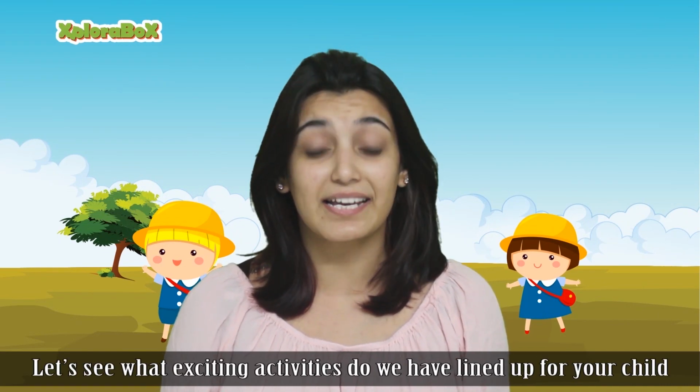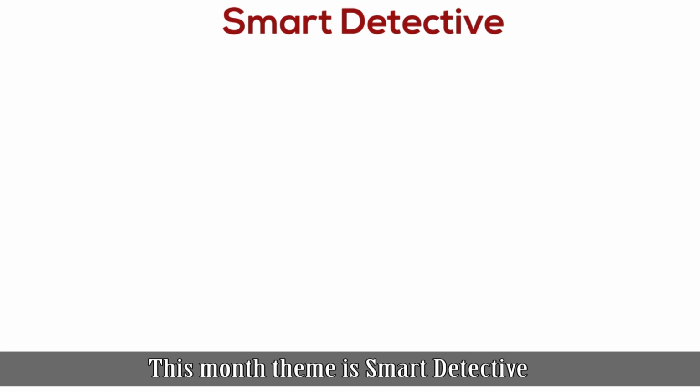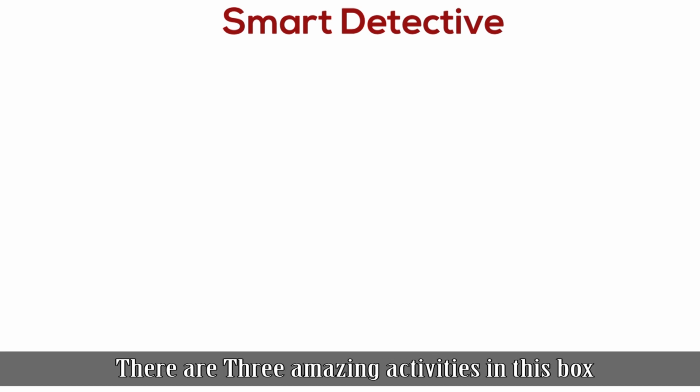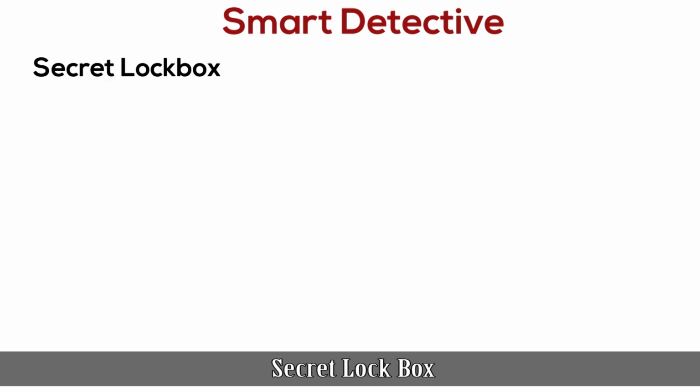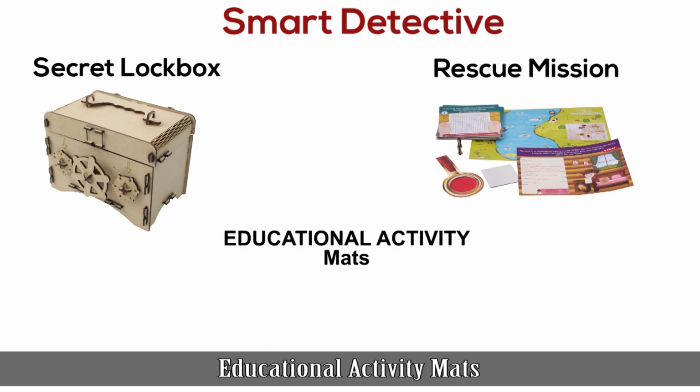Let's see what exciting activity we have lined up for your child in this month's box. This month's theme is Smart Detective. There are 3 amazing activities in this box: Secret Lockbox, Rescue Mission, and Educational Activity Maths.